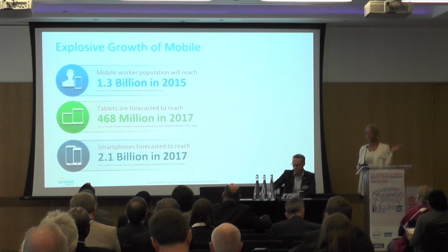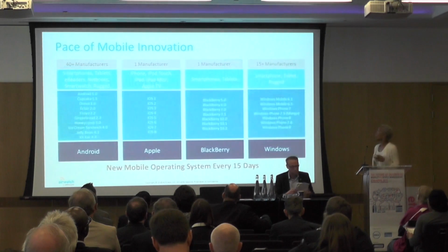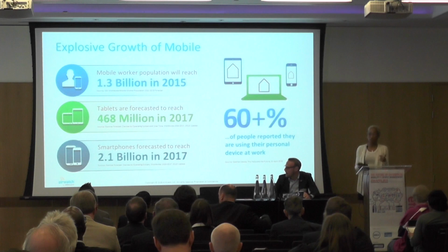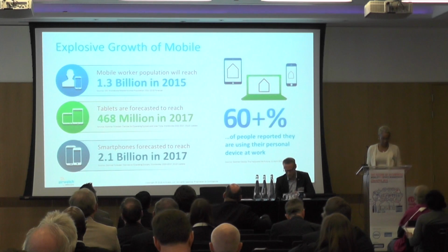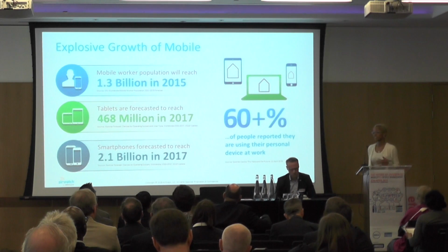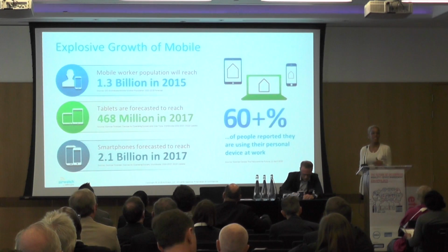Mobility trends. We know all about the numbers of devices versus human beings, etc. So I'm not going to go there. What we're really interested in is the devices that we're all working on. I would hazard a guess that on our way here today, most of us probably did some work. You will work whilst you're here today. Some of you are working now.